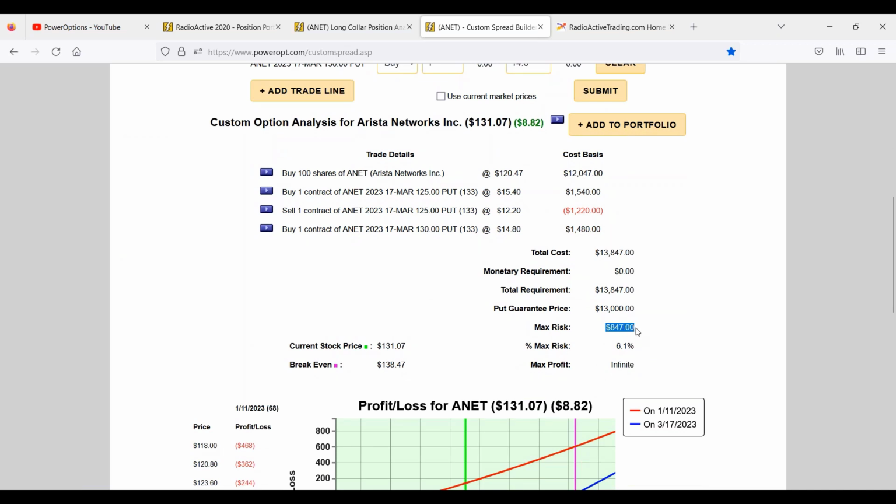But we gain here in the payout. Another way to look at it is, remember, that $15.40 I paid for the initial put was already accounted into the cost basis of the entire position. I'm going to pay $260 here, increased debit up to $13,847, but now guaranteeing a 5-point higher payout. So I've lowered the risk by that $240 down to 6.1%.